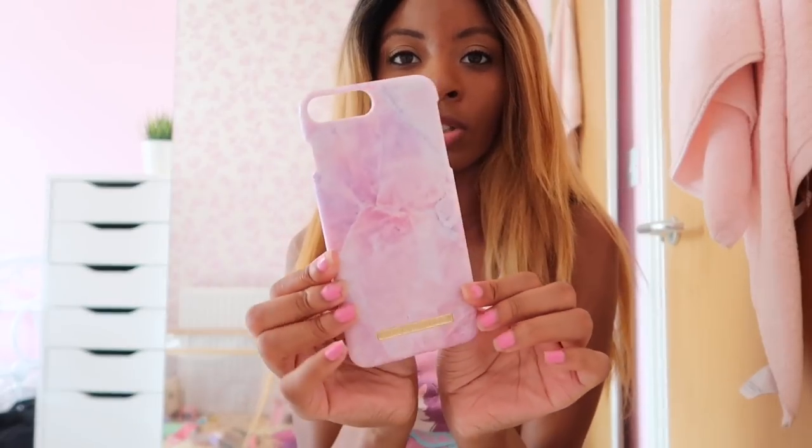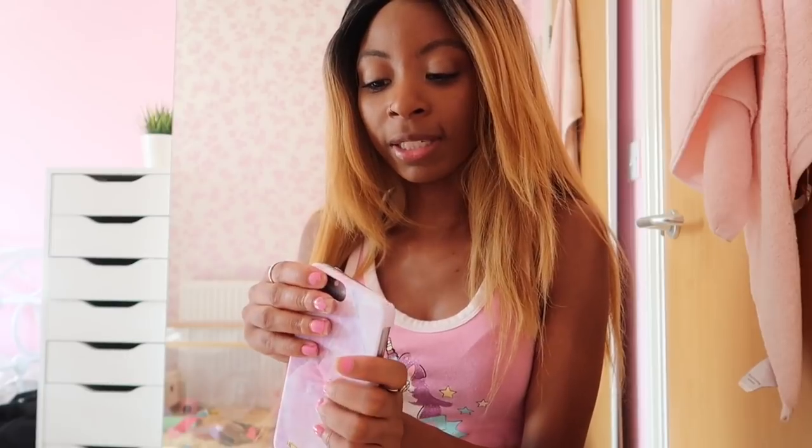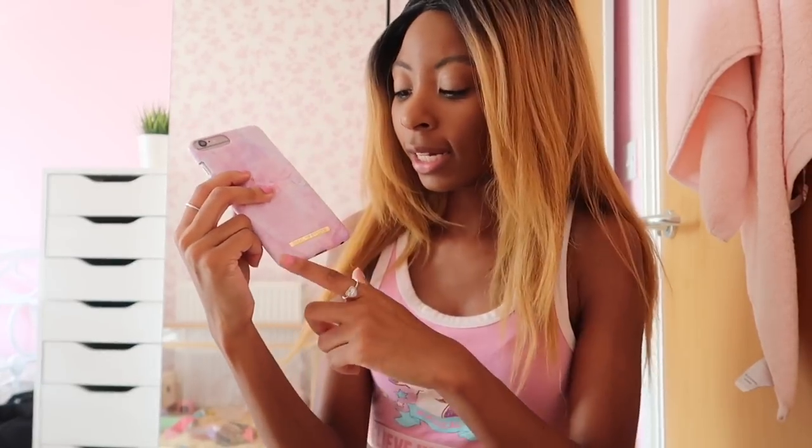The cases are such good quality. I'm just gonna go ahead and take off this donut phone case. And I was so happy when they actually let me pick a phone case, because I absolutely love their company and I was in need of a new phone case. At the back of each and every one of the phone cases, it says Ideal of Sweden in gold at the bottom. This feels really nice to hold.